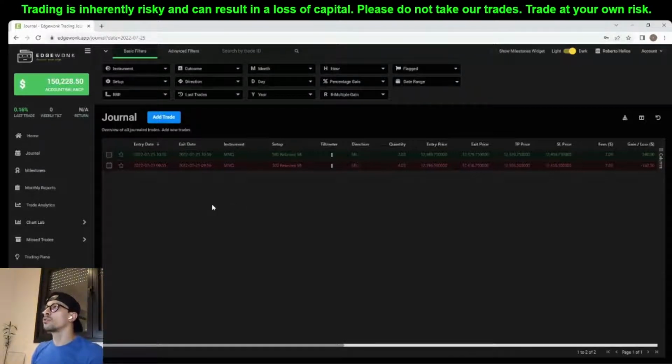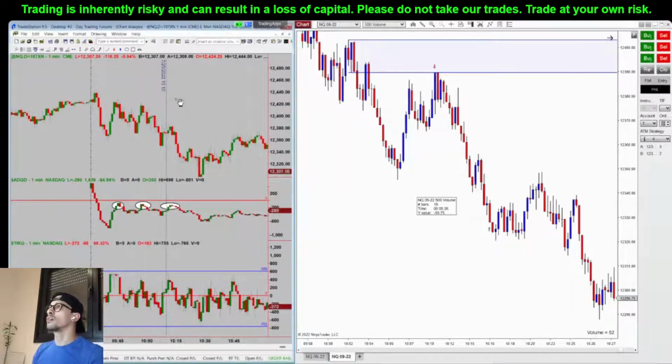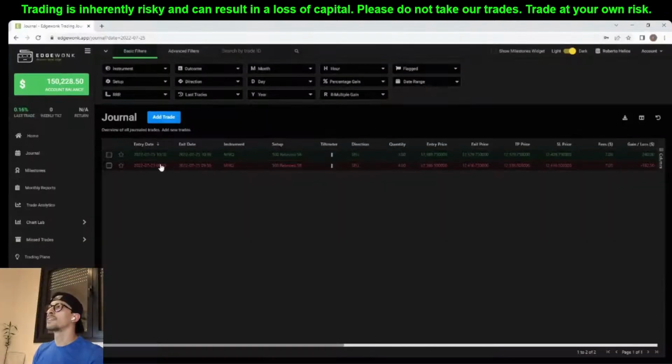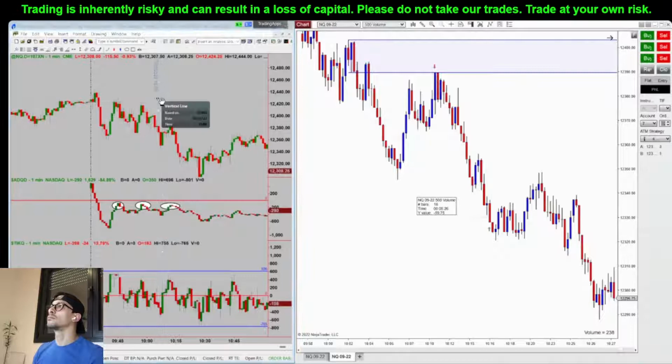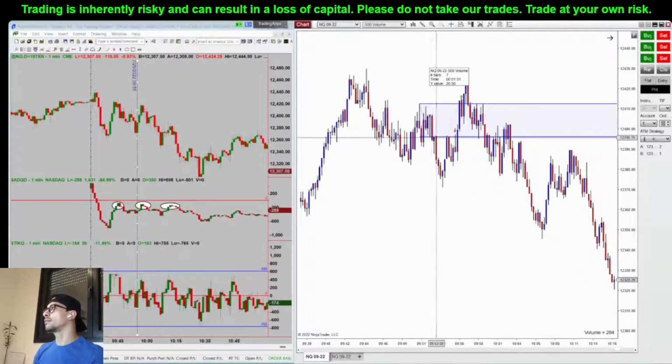Okay, I'm going to show you the two trades that I had today and my performance. I'm going to go to the charts. My first trade was at 9:55. Right here, this was the setup that I picked to get in.